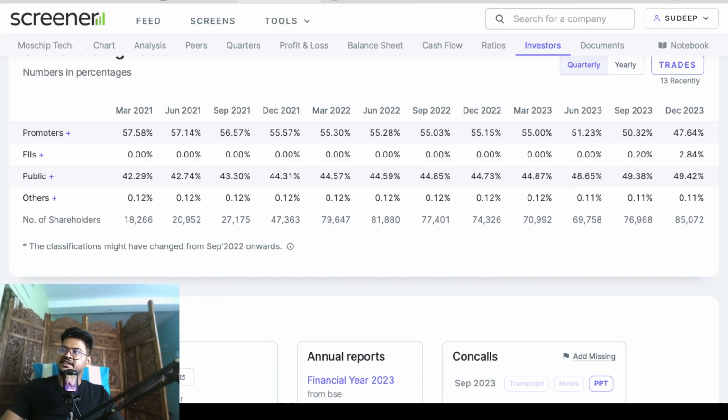Okay, and there is no DIIs at all. The rest is held mostly by the public. Okay, so I would say fundamentals-wise this is a little bit riskier than the other stocks, and it's not like you should completely avoid it.